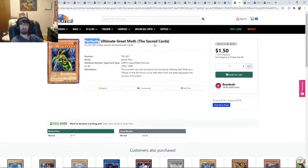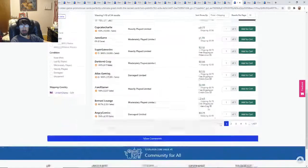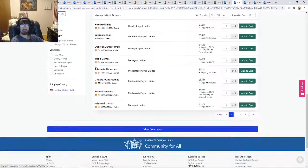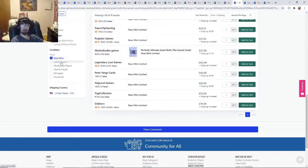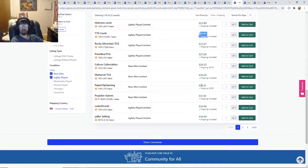Perfectly Ultimate Great Moth. I remember my boy Jimmy Ha told me to look at these. I was like, oh, they're cute. Snagging them might not be too bad of an idea. Well, now, instead of being cheap as fuck like they were, I'm not even going to go all over these. They are 24s. My boy, you were smart, and you won.